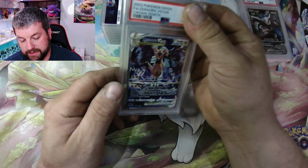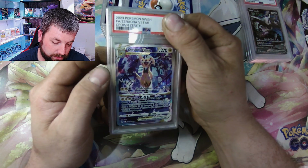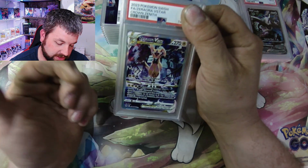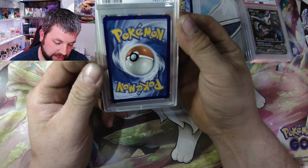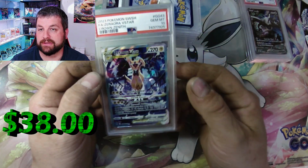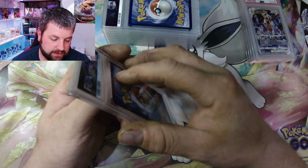We're going to go with this one, okay, this is the Zero Aura V-Star from, once again, Crown Zenith. I was hoping for some really good results on this one. Centering was really good. Everything was really good positioning on this one. Once again, even the back centering, everything was dead on. We got a 10 on that one. So perfect. That's what I was hoping for on that one. Got a 10. Moving on to the next one.